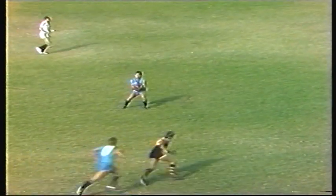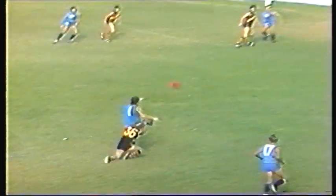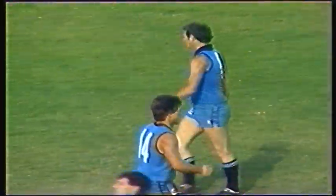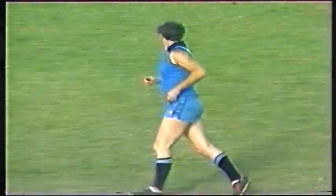Derrington with a chance to run it down over the wing. Barbary in the open on his own. Now he's got Howard. Big handball to Howard. Howard looks at the goals. Well tackled by Salisbury, but not before the kick was away. Filkey trying to mark it over the top there. But 1 point the result. Sturt's first score for the quarter. They go to 8-6. They're 5 points behind the Bays.